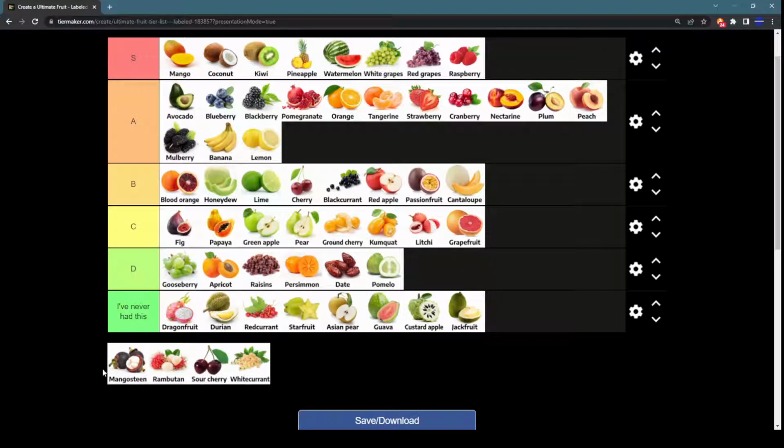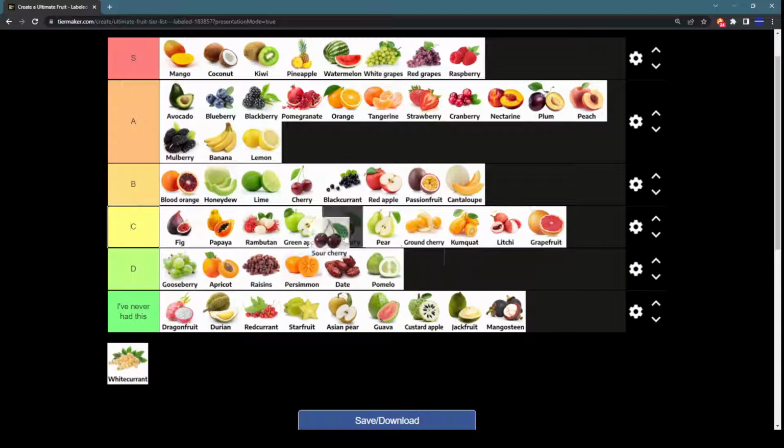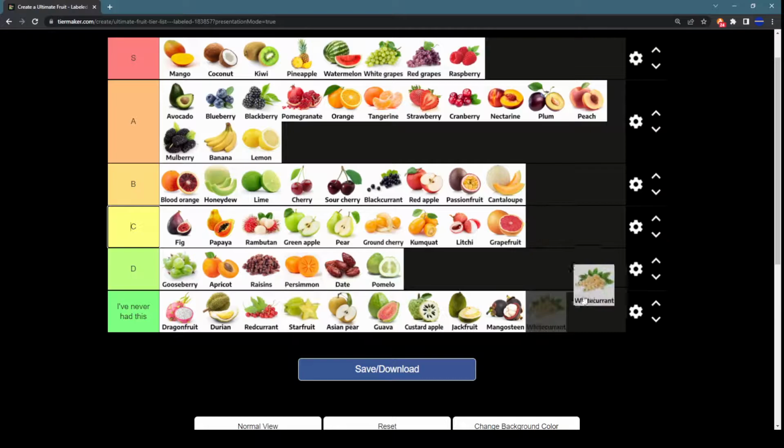Jackfruit sounds disgusting. Mangosteen. Is that Jeffrey's brother? No. Rambutan. I've tried that before. I didn't mind it. Put it there. Yeah. Sour cherry. Oh God. There. And white currant, I haven't tried.